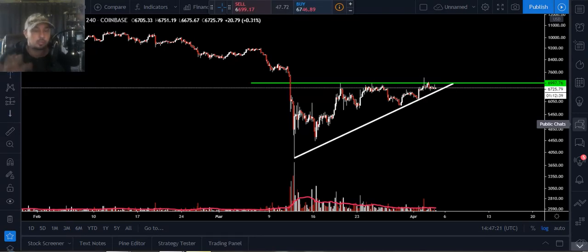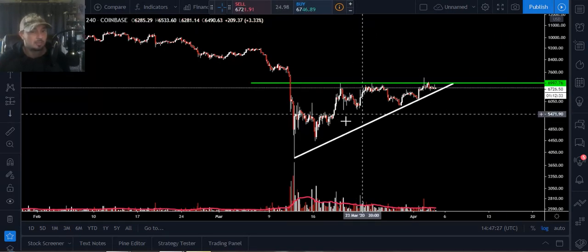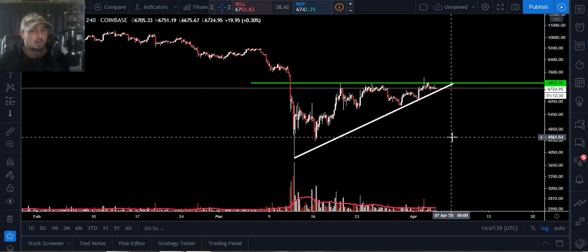So what I wanted to do was go down through this and actually break down this ascending triangle on the 4-hour time frame for Bitcoin. And we want to see if we can identify this as an ascending triangle and also the odds of it breaking to the upside as well as the downside. So we're going to get into all this, guys.